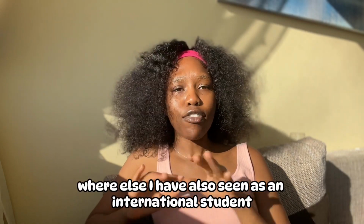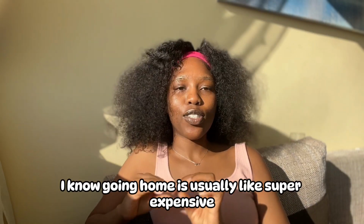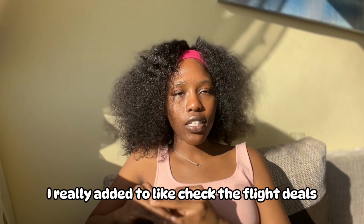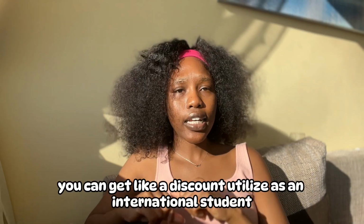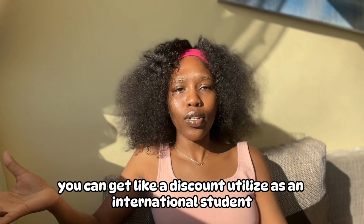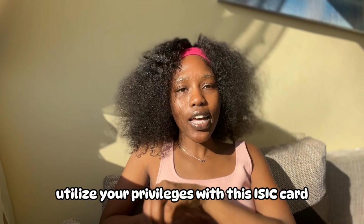Where else? As an international student, I know going home is usually super expensive. I really urge you to check the flight deals, because I have seen Turkish Airlines and Emirates on the ISIC app. You can get a discount. Utilize your privileges as an international student with this ISIC card.